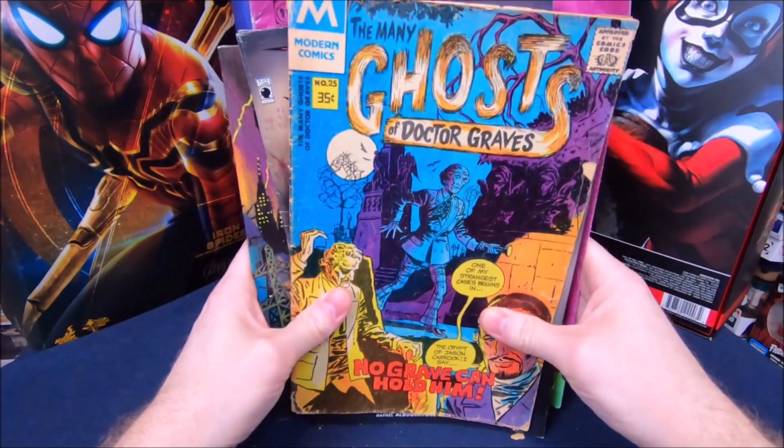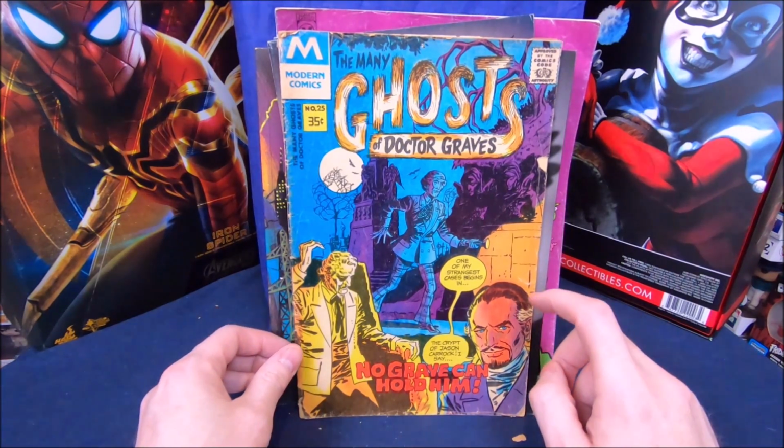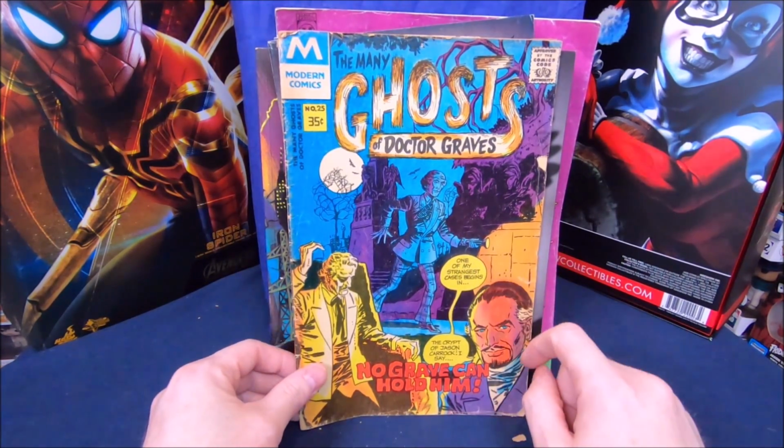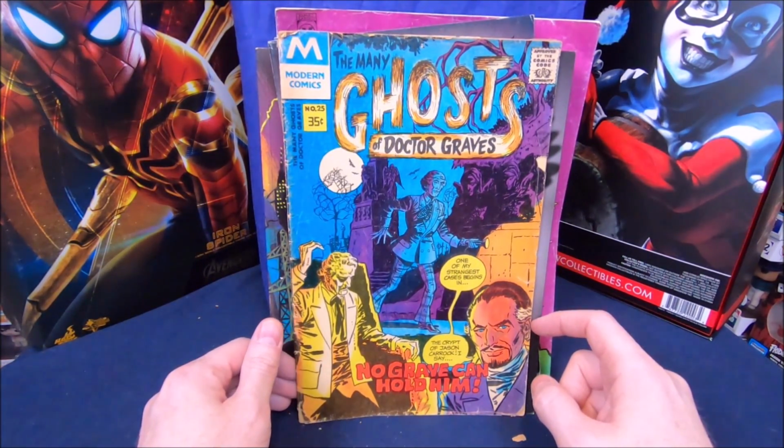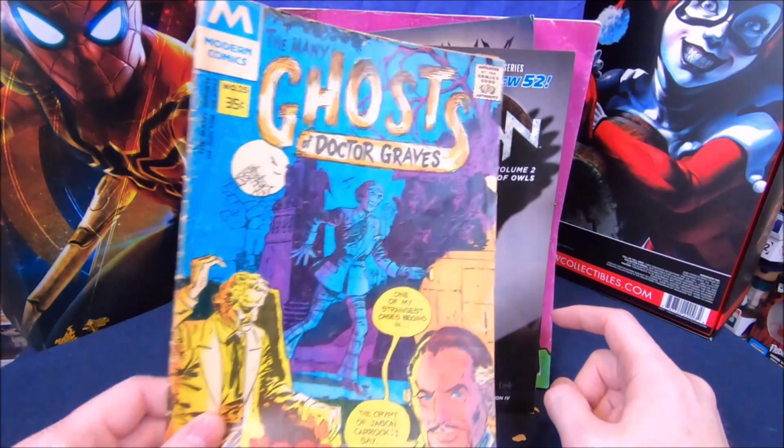All right, let me show you. I think this first comic book I actually bought for $1 off that $1 book cart. So I did buy one thing that day. I just put it in the same bag. So we have Ghosts of Dr. Graves number 25. I mean, any Bronze Age horror I'll buy for $1 any day.